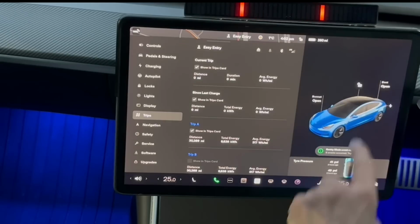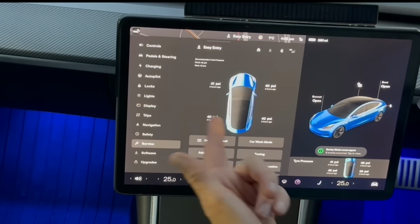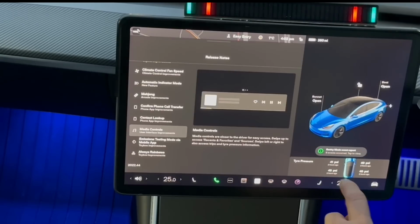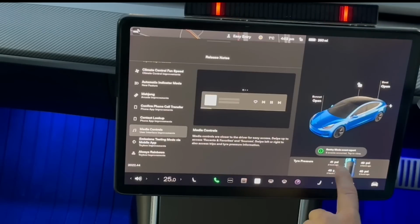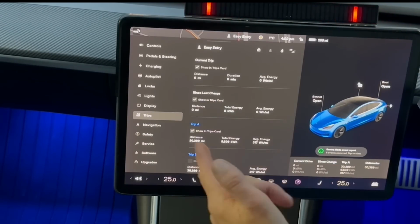If we lift it up, will it make it bigger? Oh, it makes it bigger on there, doesn't it? Look at that. You can't ask for anything better, can you? Go straight there. If you tap on it, it's straight there. If you go back to the trip, it takes you to the trip as well.